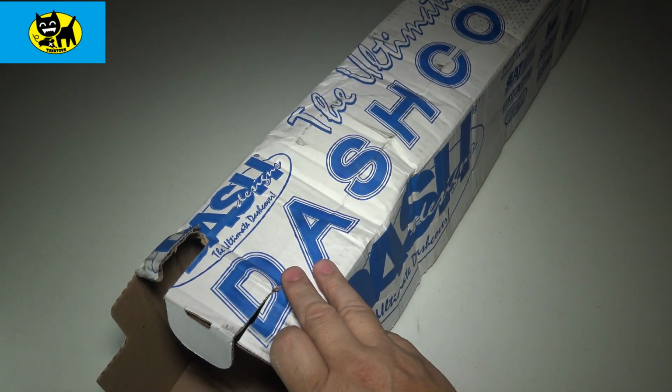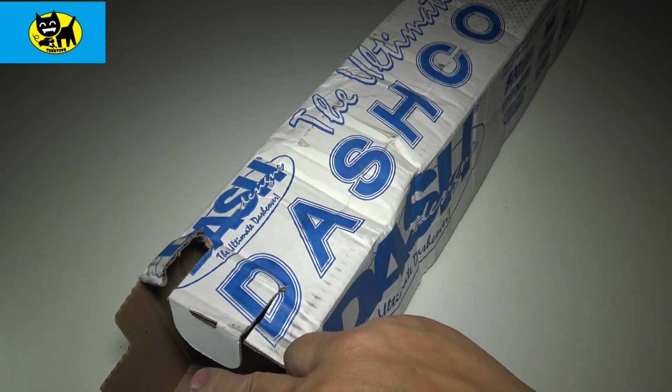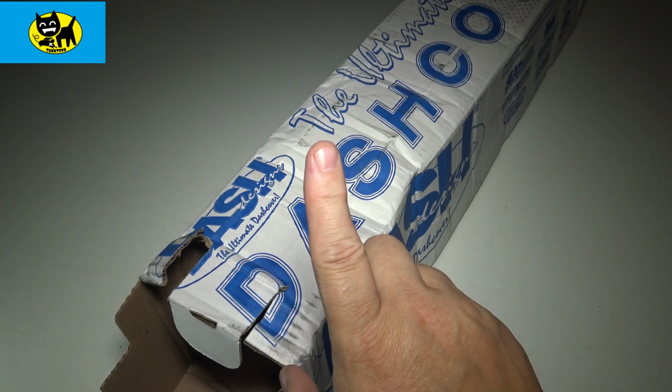It's not the most expensive one. I think it was about $50 is what they were advertising this for, but the price does fluctuate a little bit.